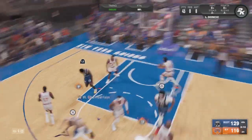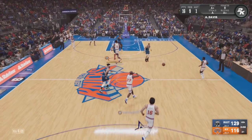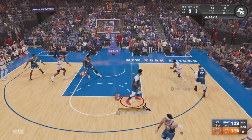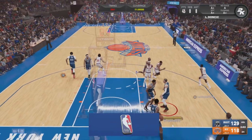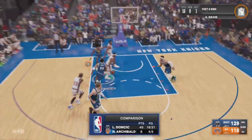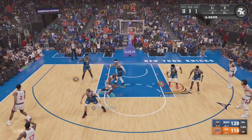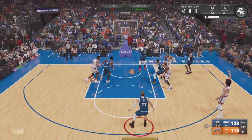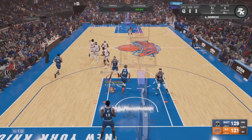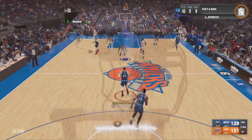That's good from Doncic. New York, they're working against the clock now. Oh, and makes it with the kiss. They need to run plays for him, get him more touches, whatever it takes to get him producing. Here's Lucas. Connects from downtown. This is as pure a shooter as there is. You've got to stay connected or it's a problem.